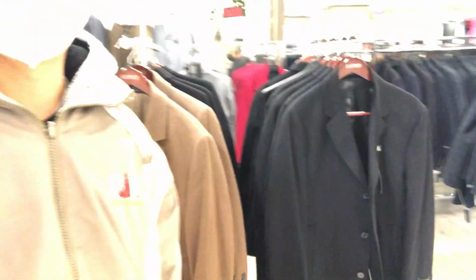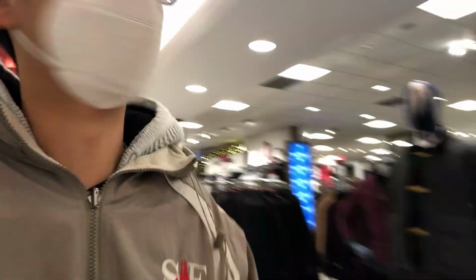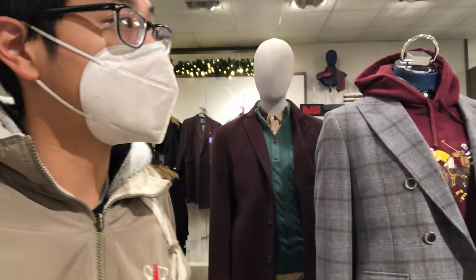But get yourself a nice classic pea coat. Looks really cool. Here's like what it would look like on a prop. I mean, real classic looking. Looks real nice.